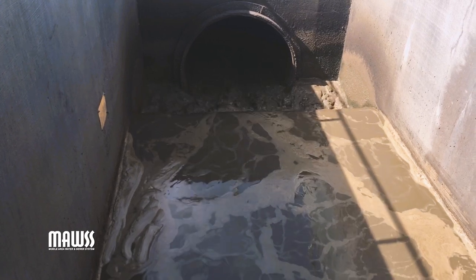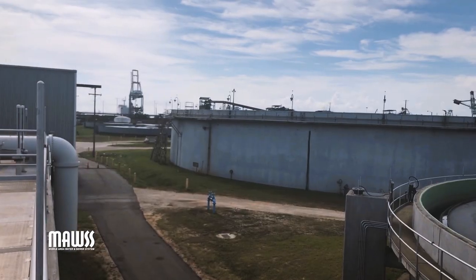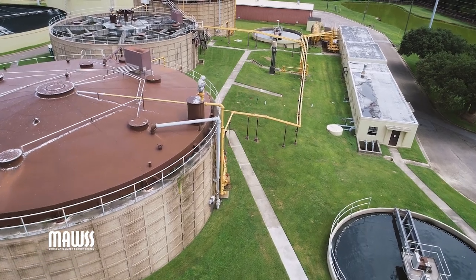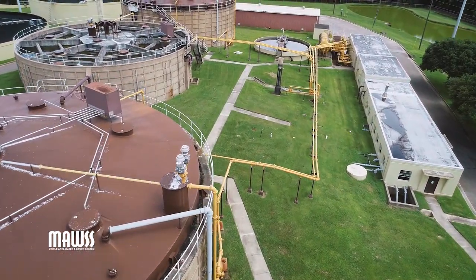MAWSS takes the environment very seriously, and if you look at what we're spending in order to change and upgrade our facilities to improve our conveyance and treatment of water, it's all related to both public health and environmental health. What we do is very important. We are very fortunate that you can look three to four directions in any area of Mobile, and you're probably going to find water in those directions. We need to make sure that we protect the environment by clean water being distributed back into these bodies of water, as we're able to enjoy those recreational activities.